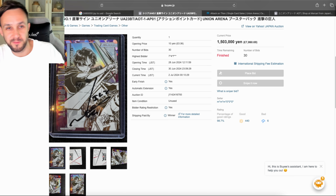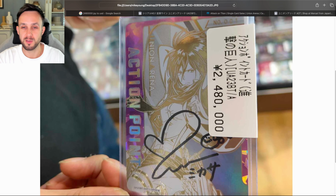We've got a 15,000 US dollar Attack on Titan Union Arena card here in a Japanese store.